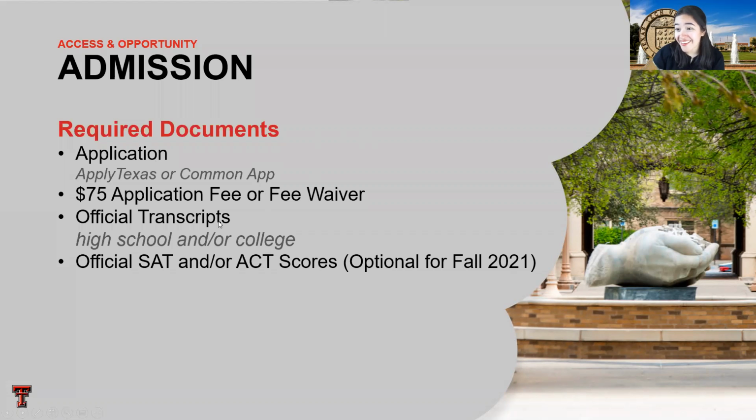Another thing we require is your high school transcripts. They don't have to be official, they could be unofficial for now. As long as your high school transcript has all of your grades to the end of your junior year, it's okay to submit that. It's okay if you don't have your senior grades because you don't have them right now.